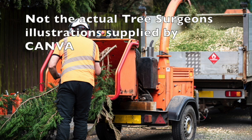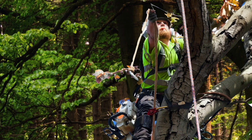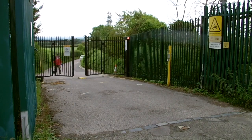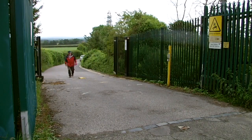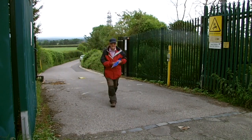Asked if I could have some of the wood chips for my allotment. Yes was the response. Where is the location? And I explained, giving directions, stating I'd have to be present to give gate access.